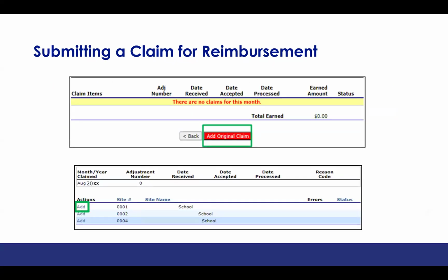Then it will prompt you to a screen that looks similar to this, and you're going to add an original claim. And down below, this is where you will see from your application, your sites listed. Ours, of course, just says site name is school, but yours would have your site name. It may say your elementary or your middle school or your high school. So select that by pushing add.